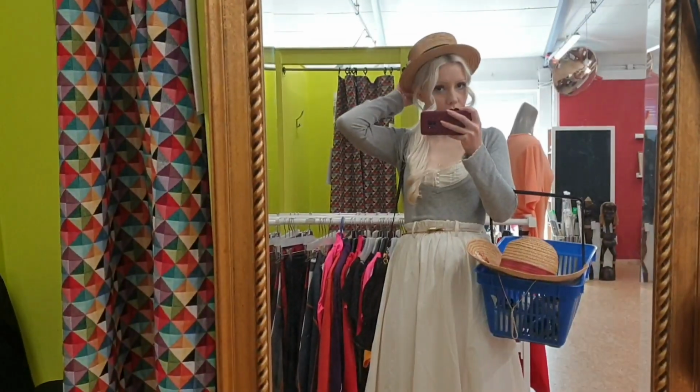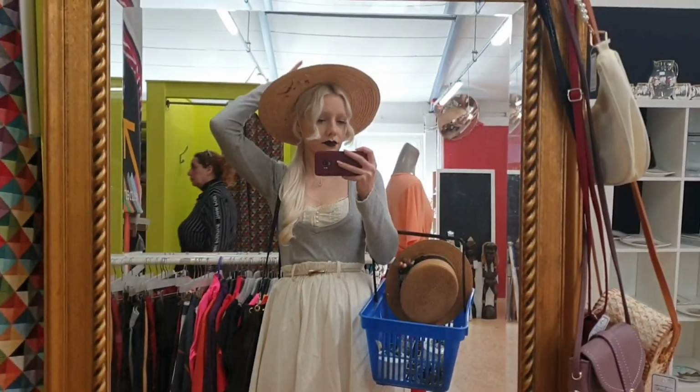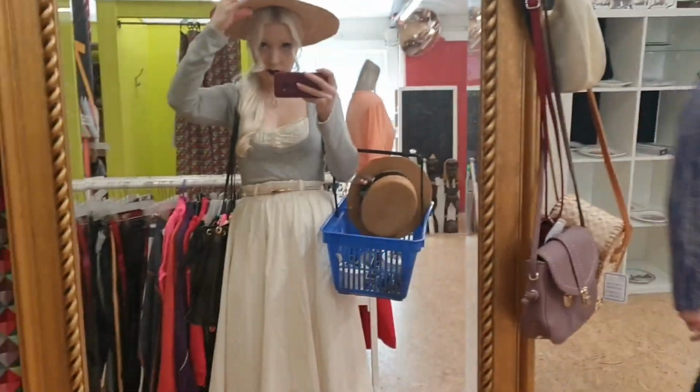This hat from far away, super cute. Had to do a quick hat swap. Yep, super cute. I'll take that.